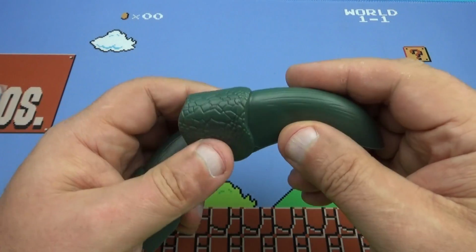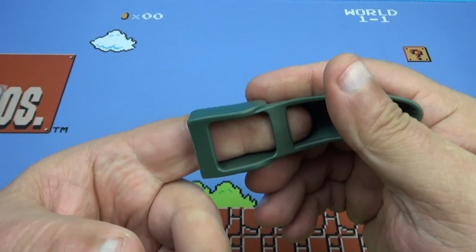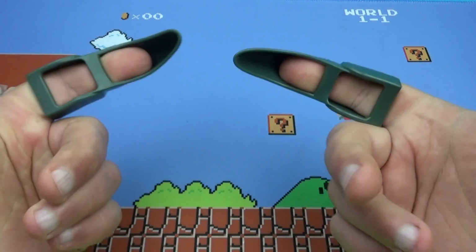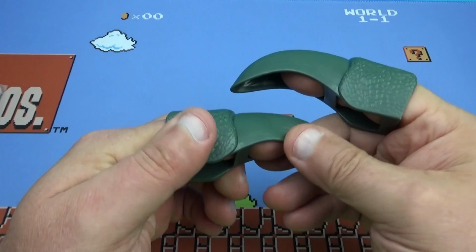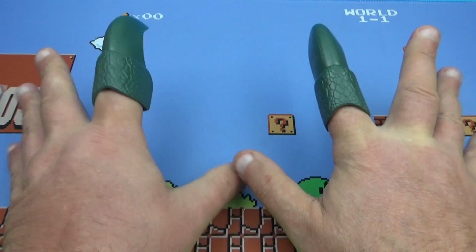So what do we got? So we got some rubbery claws right here. You can see they're all bendy and rubbery. So all you do is you stick them on your fingers like that. And we'll get the other one on here like this. And look at that. I keep thinking about Halloween, like dress up stuff, because you get a few of these on your hands and you can have like a whole handful of these things.